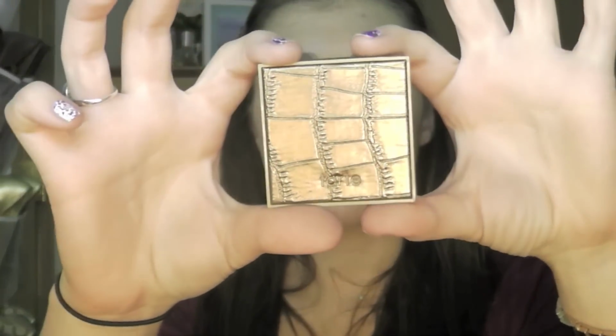I blend it in with the Real Techniques buffing brush like this. So I do think that kind of helps with the even coverage it gives, you know, not splotchy. It really blends in easily, and so that's what I'm liking. It has salicylic acid in it, which is what fights your breakouts. And like I said, I think I've said before, I've noticed my skin clearing. So that's good.